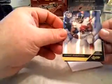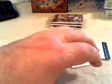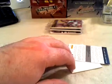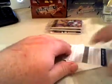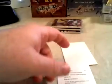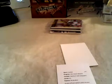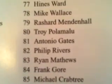Got a Dume card and a Deer Value Collector. Ahmad Bradshaw, Michael Vick Spectrum, and Braylon Edwards. What's that Vick Spectrum number two? 32 of 50. Spectrum Gold Autographs, card 83. Ryan Matthews for the Chargers.